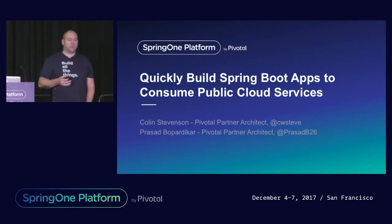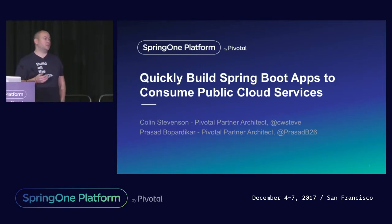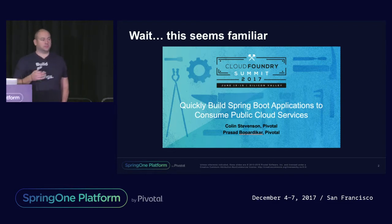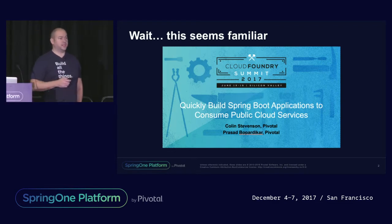And here today we're talking about how to quickly build Spring Boot apps consuming public cloud services. So quick question, who uses Azure or GCP or AWS services with their Spring applications today? Great. So we actually did this talk back in June at the CF Summit. Things have changed a bit, so we wanted to give an update and a refresh. Kind of assume not everyone would have been at that session anyway.